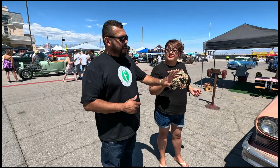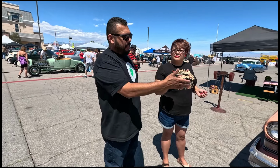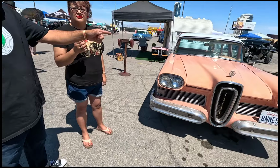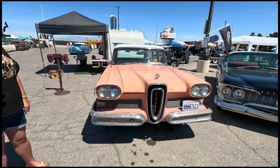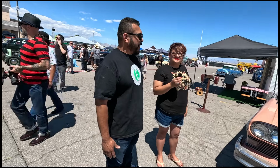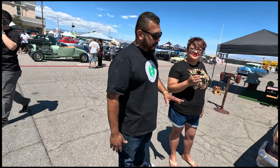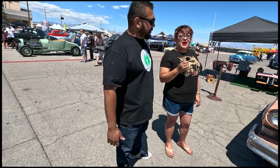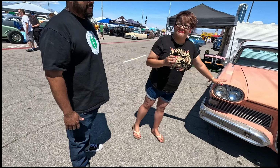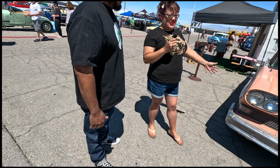There's a new company that makes paddle shifters, and it integrated easily into this. Updated the ignition with Pertronics. Put in Wilwood disc brakes with a power booster. New radio. You gotta have a radio when you drive. Yeah, definitely. And from there, everything else is basically stock. Just slowly, a little bit at a time. I'm a huge I Love Lucy fan, so I named her Edsel May Mertz. That is her name.